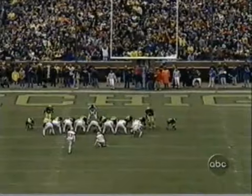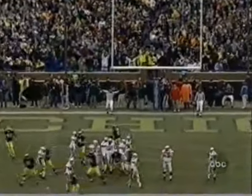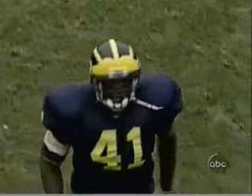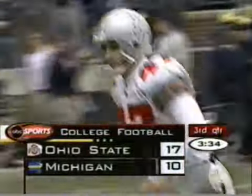Buckeyes lead at 7. Oh, this tanked. And it's off to the left. Missed it. So both teams weather the storm here in Ann Arbor. It's Michigan. It's Ohio State. Expect the unexpected. Timeout.